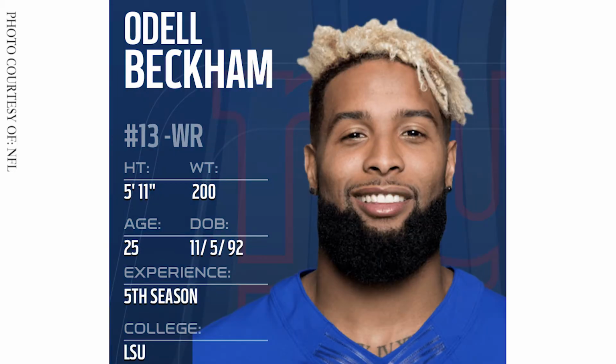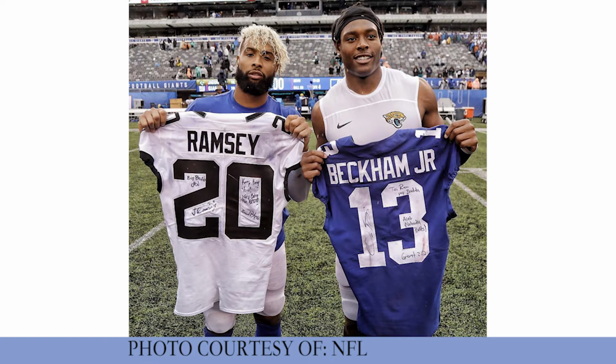Odell Beckham Jr., aka OBJ, the one with the cool earring, often makes one-handed catches. Yeah, he's pretty famous. 111 receiving yards. He was defended by Ramsey, the one who talked a lot of crap, but I guess now they're buddies, so let's take a look at that picture. They're both holding each other's jerseys after the game, despite Ramsey talking crap about OBJ before the game. So I don't know, they made up.